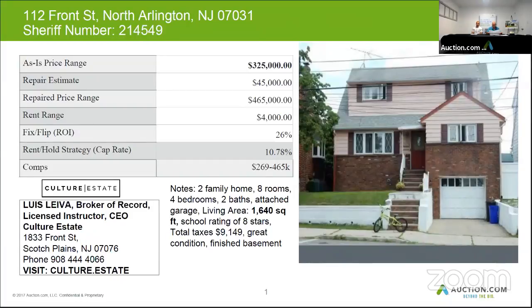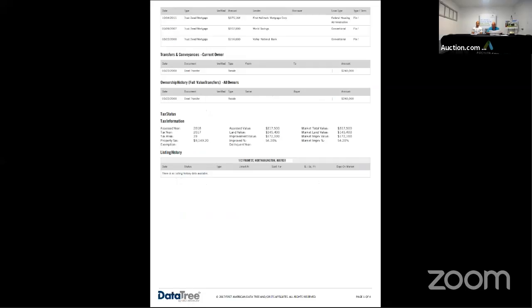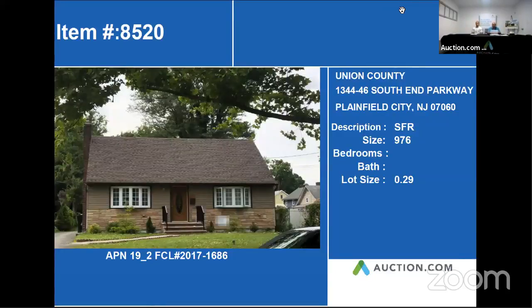Nick? The mortgage on this was from 2015, $361,000. The lis pendens was filed January of 2017. So they did not go far. Taxes, $9,149. Just make sure you check them to make sure that they're still up to date. Probably the bank was still paying, my guess.